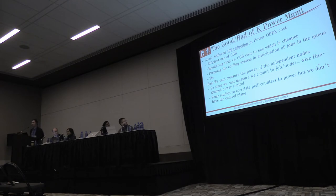However, we've basically reached the limit. We've done everything we can, but the K is not a very good machine to be monitoring. In fact, it doesn't have any of the monitoring facilities that modern processors have. We can only measure power, for example, at the backplane. And this is the theme of this panel: since we can't measure, we can't control at that granularity.